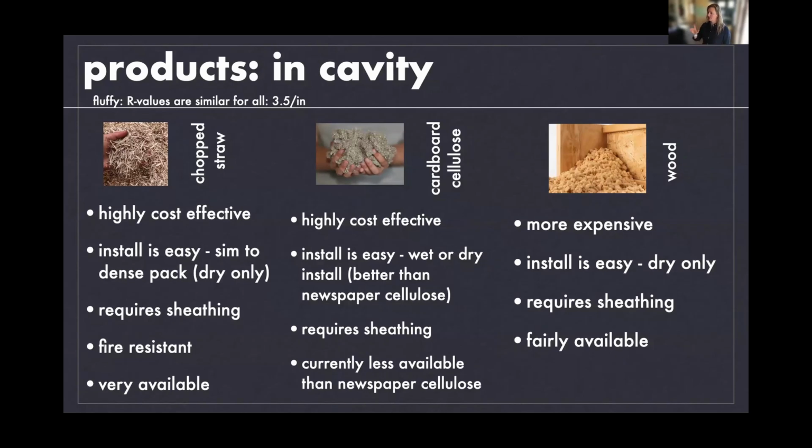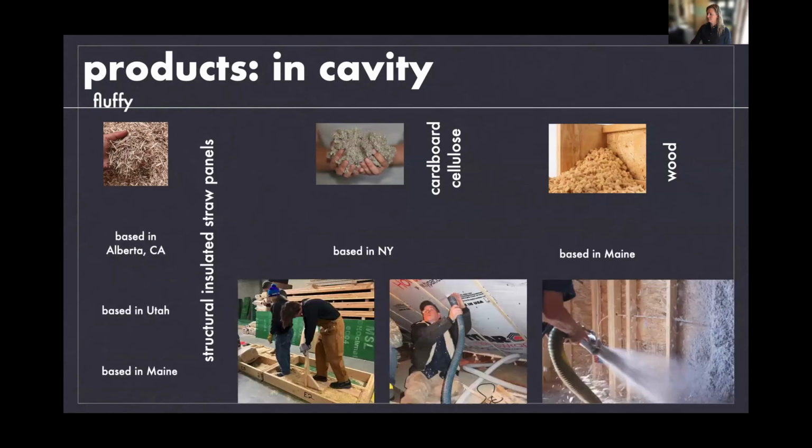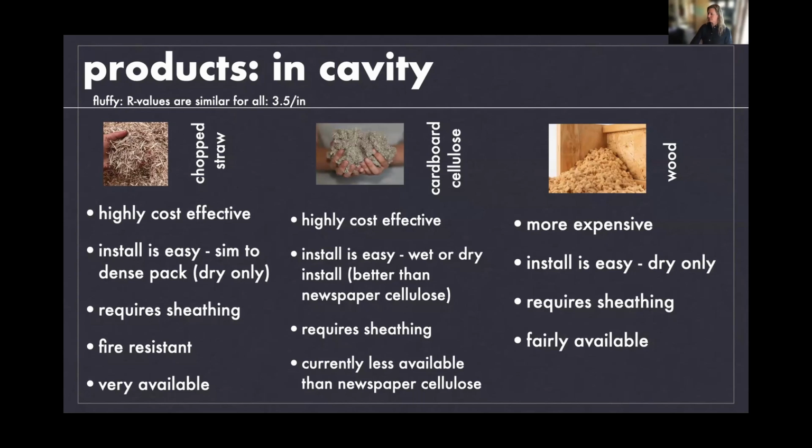And wood, these are all kind of similar. They're fairly available from big box stores, obviously not chopped straw, but wood and cellulose are. These ones obviously do not provide any shear capacity.